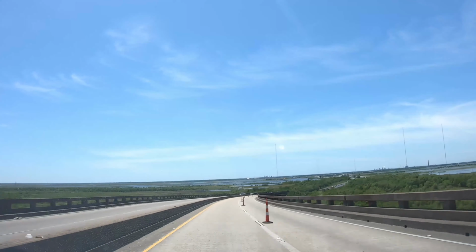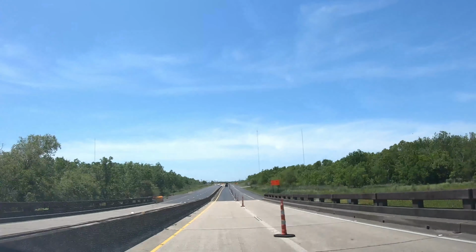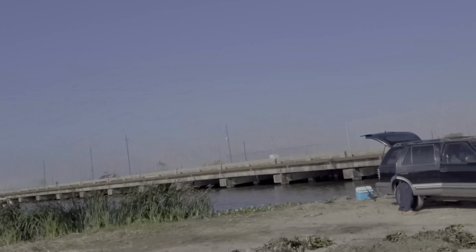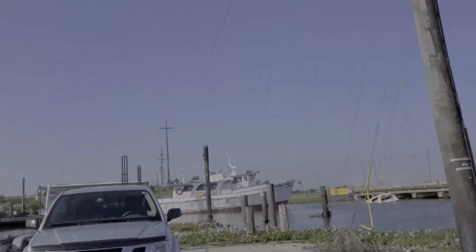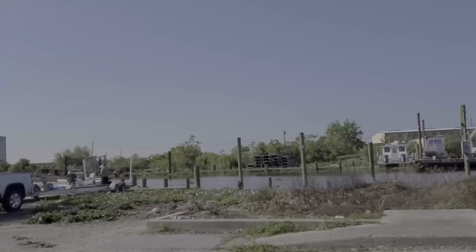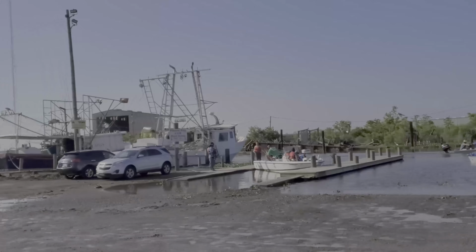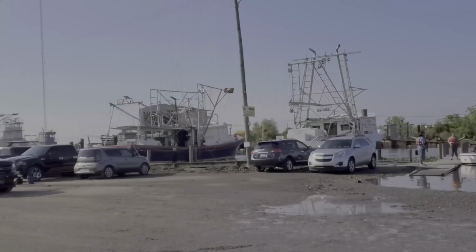So then we are on our way to get the bait, because we have to have bait to go fish. And the Hopedale Marina, we called ahead and it's already sold out, so make sure to always call ahead for your bait, because if you don't have bait, you're not going to do too well at fishing unless you happen to be some expert with the fake baits.